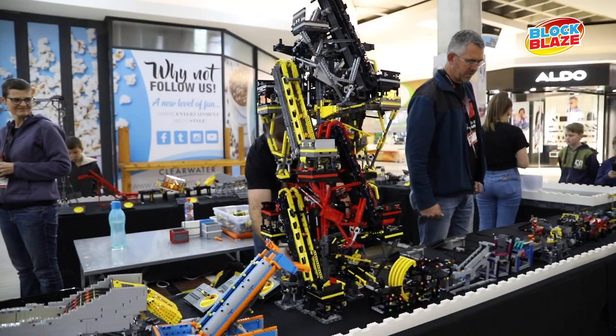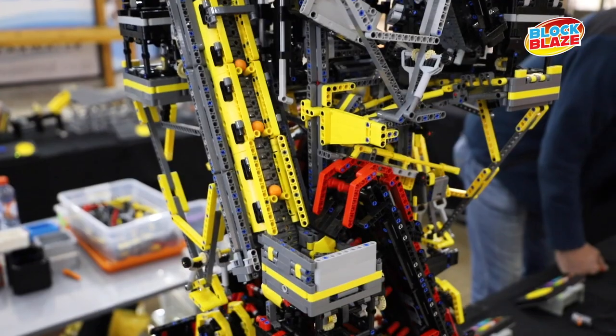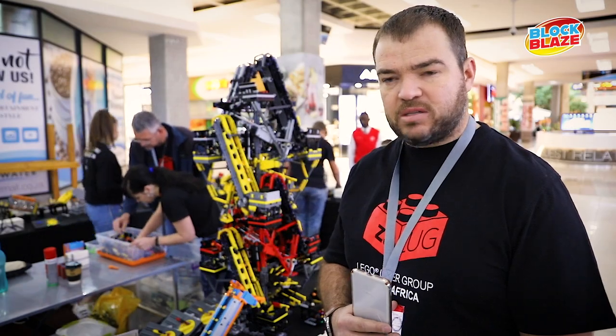I'm the designer of this new GBC module. I nicknamed it the Stack and Jack because it's basically a module designed that you can stack on top of each other and it jacks balls to the top. This is an example of four of these modules stacked together. You can see the different modules by looking at the different color combinations.